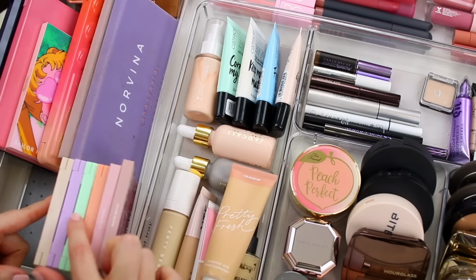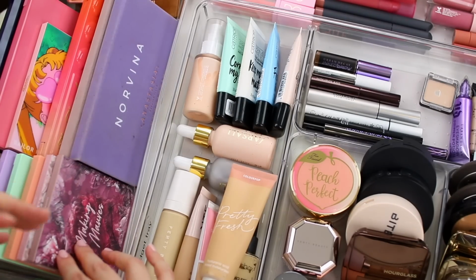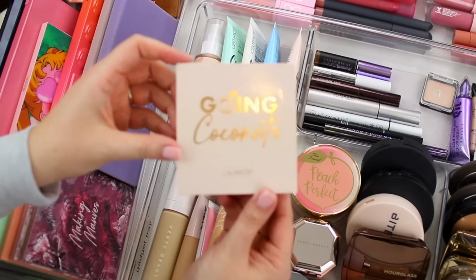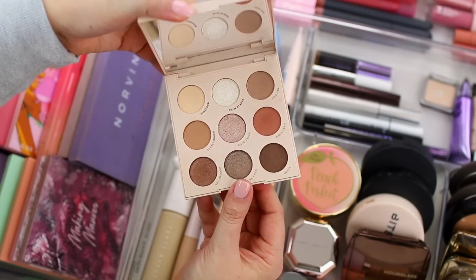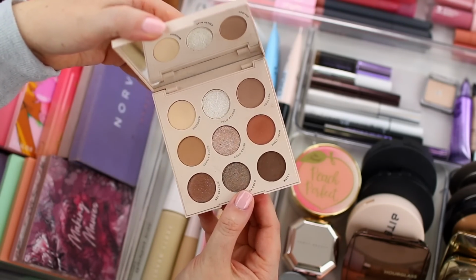Okay, and then over here, I just have 6 different ColourPop shadows. ColourPop does make my favorite formula, so I have a couple of fun options for the spring and then a couple of neutral palettes as well. I do have my Going Coconuts palette, which is one of my favorites for everyday wear. I use this palette all the time. If I want a quick and easy neutral look, this is one of my go-tos.